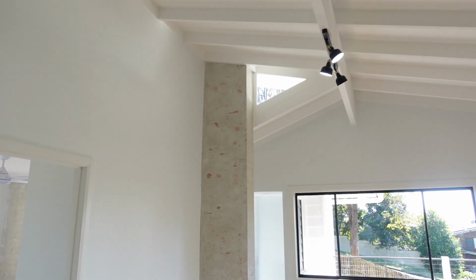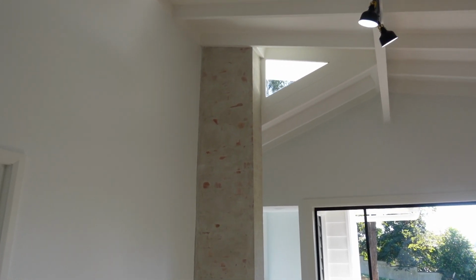This was actually an older style property. It got bought about a year ago in not the finest of condition. And the people that have bought it have renovated it to such a high standard. They've left so many beautiful features in. So for example, even little things like that window up there, got this stunning brickwork going alongside it as well.